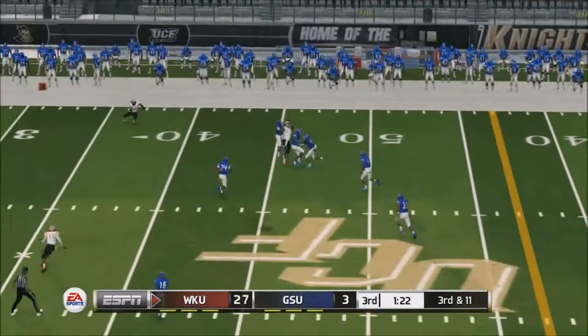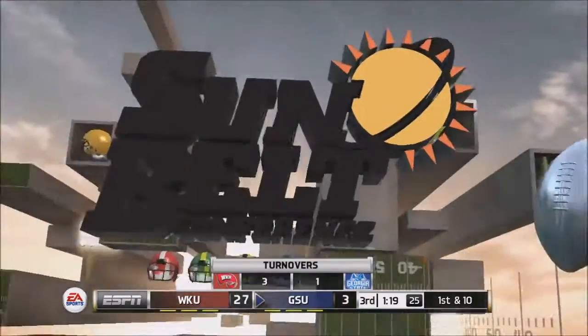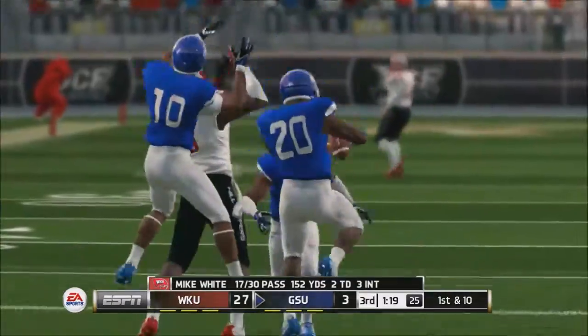Gets rid of it quickly. Picked off. It's the ball, Hawking Sr. And down he goes, right around the 46-yard line. That INT puts him in a position to make this a game. Yeah, they really needed that. That's a huge boost to morale.